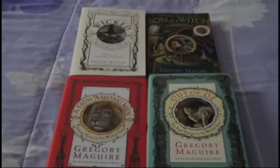And last in my Maguire collection is the Wicked series. As you can see, I have Wicked, Son of a Witch, A Lion Among Men, and Out of Oz. If you're not familiar, these books are basically a retelling of Oz, or The Wizard of Oz. Wicked, for instance, is about the Wicked Witch. Son of a Witch is about her son. A Lion Among Men is about the lion, obviously, as you can tell from the title. And then Out of Oz is kind of a collection of everyone meeting in the future.